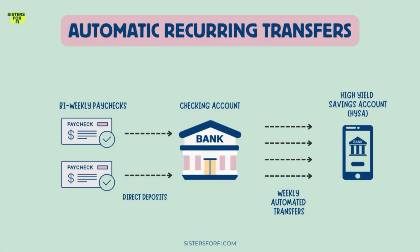The first thing you're going to do is to set up automatic transfers from your checking account to your savings account. This can be weekly, bi-weekly when you get paid, or monthly, but you want to set this automatic process up. These automatic functions allow you to not have to think about savings. No matter how busy life gets, no matter how many times you have to run to your kids' swim practice, you know that you are moving money to your emergency fund for the future.